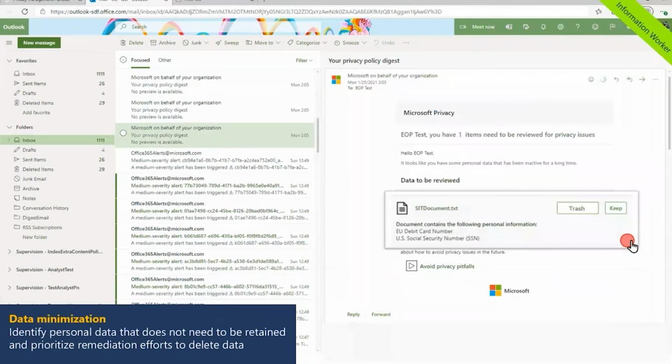And the third one, data minimization. The experience on the information worker side is very similar to data overexposure. Since this is data minimization, the two options that the end user gets here is either to delete the file or move it to trash, or to keep it by providing business justification.